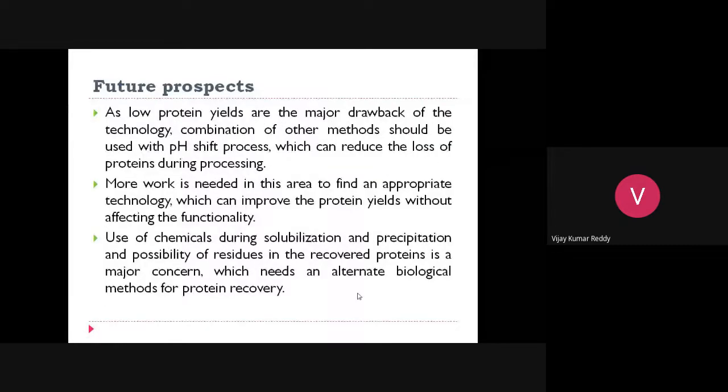So now we are coming towards the end. What would be the future prospect of this particular fish protein isolate or PSU processing? As low protein yield is the major drawback of the technology, a combination of other methods should be used with the PSU process, which can reduce the loss of protein during processing.